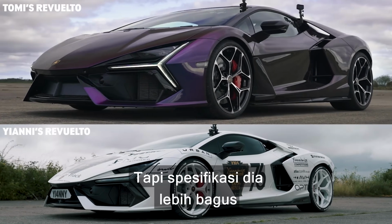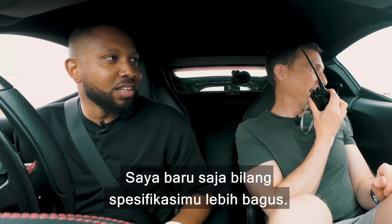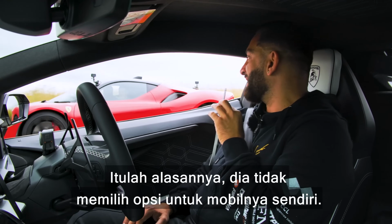But his spec's better. I'm not sure what, white with white wheels? Yeah, it's wicked. I mean, he's all right. I'm just saying that your spec's better. Yeah, because he's a pre-specced car. That's why. He didn't get to spec his own car.